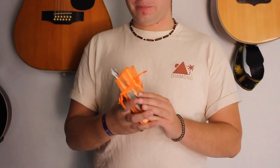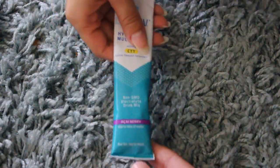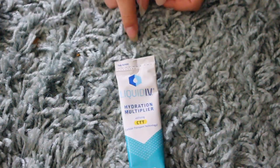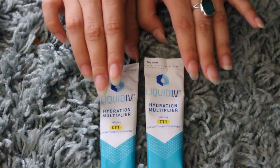So let's go through these little packs they gave us. So here's our pack. Okay, so this is what you put in your water. So this one's acai berry. And I think that one's the same too. Yeah, acai berry. Okay, they're both the same. But these really hydrate you. Next is a hair tie.